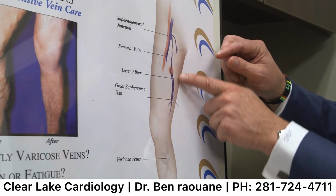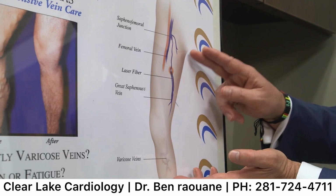What goes wrong with chronic venous insufficiency is often a genetic problem, and it's very, very common. Nearly 70 to 80% of patients will have a family member, first degree relative, or extended family member that has varicose veins or some sort of history of varicose veins.